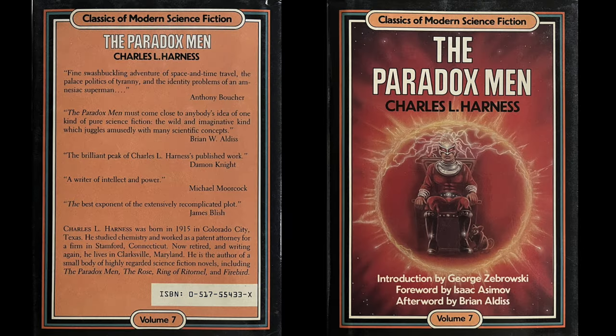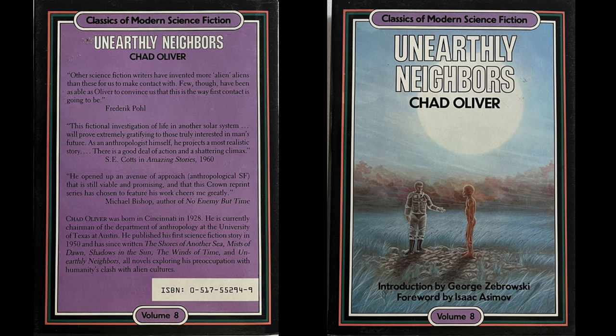Volume 7, The Paradox Men, by Charles L. Harness. This volume has an afterword by Brian W. Aldiss and an author's note by Charles L. Harness. It was originally published in 1953 under the title Flight into Yesterday. This edition has been substantially revised. Volume 8, Unearthly Neighbors, by Chad Oliver. There is an afterword by Chad Oliver. It was originally published in 1960. This edition has been substantially revised.